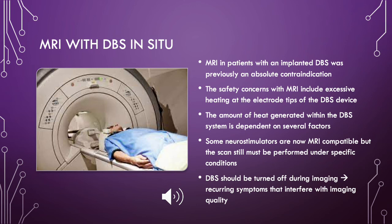Some neurostimulators are now MRI compatible, but even once MRI eligibility has been established, the scan must be performed under specific conditions. DBS should be turned off during imaging, which in some patients can lead to recurring symptoms that interfere with adequate image acquisition. After imaging, the DBS specialist should check the neurostimulator and turn on the device to its original settings.